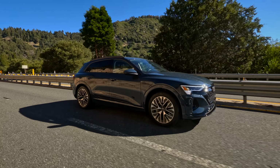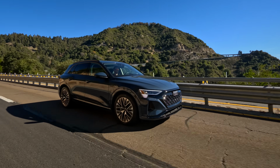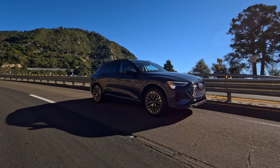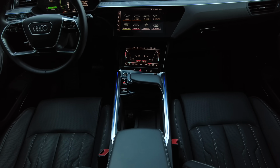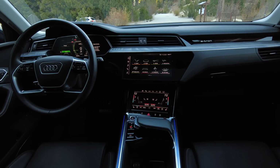As for safety, the NHTSA has rated the Audi Q8 e-Tron 5 stars overall. Meanwhile, the IIHS has named it a top safety pick plus. Among active safety features, you've got lane keeping assist, automatic emergency braking, blind spot warning, and 8 airbags are standard. Plus, there are 2 more optional side impact airbags available.